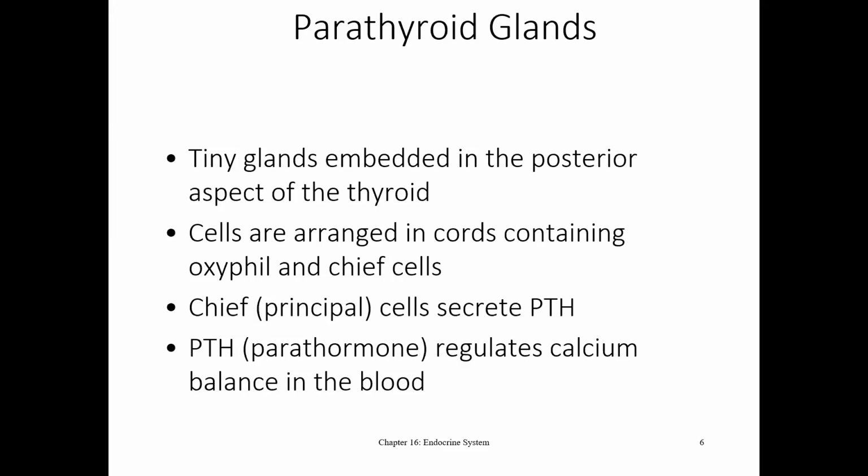We break down bone, we stimulate the osteoclasts to break down the bone, we release the calcium into the blood because we need calcium for muscle contractions, we need calcium for nerve impulses, our heart needs calcium to contract properly. One thing we'll discuss in lecture is that the heart doesn't use sodium. Most cells use sodium and potassium for action potentials. The heart uses calcium and potassium. And so we need calcium.